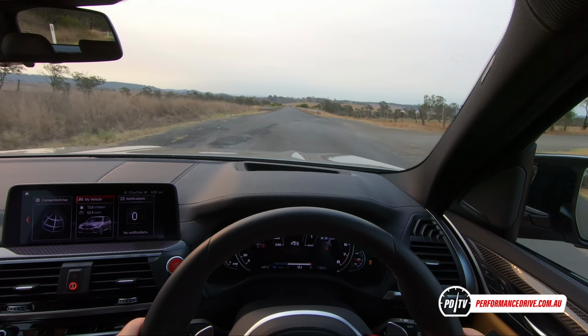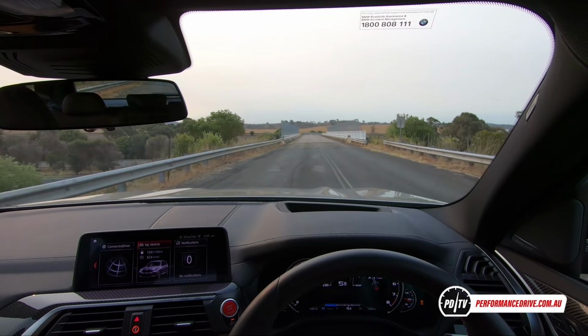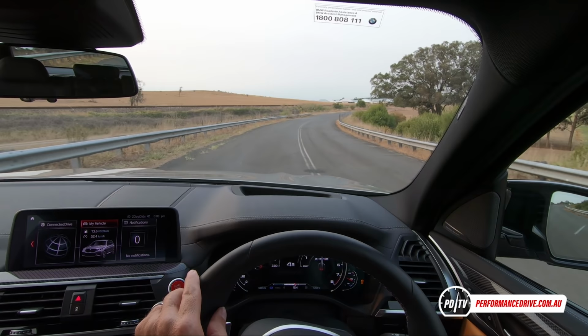Good strong torque, good mid-range. 600 newton meters is quite impressive for a 3-litre engine. The Jag with its 5-litre engine has 680 newton meters, so it's only a little bit more. Very highly strung engine, this new S58, but they've done really well. Looking forward to it in the new M3, that's for sure.